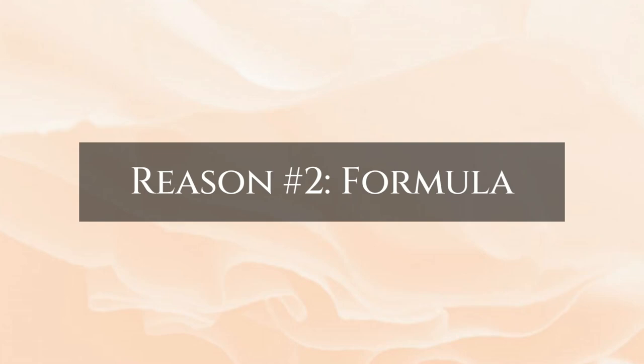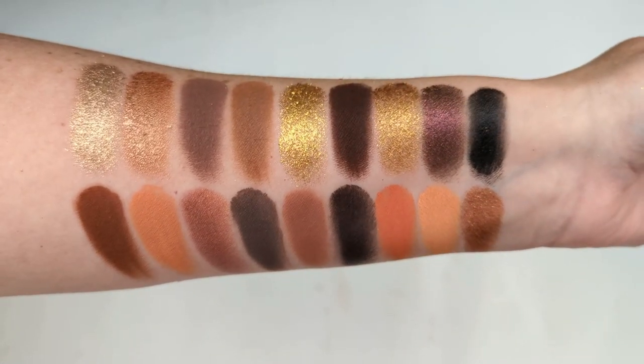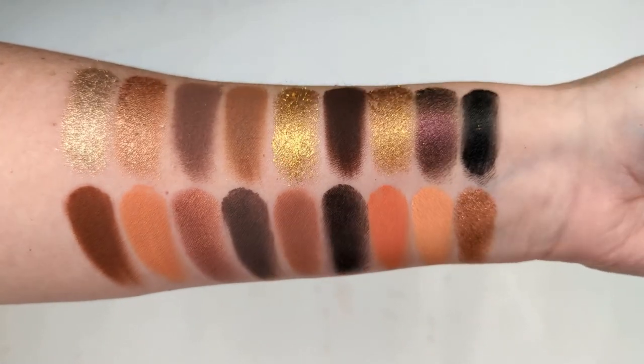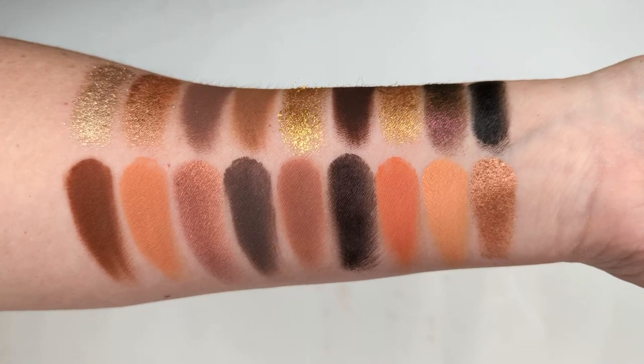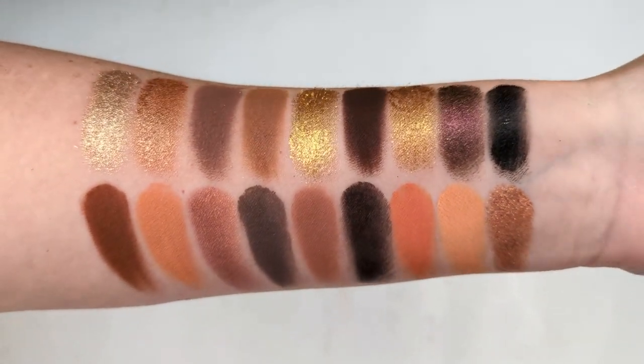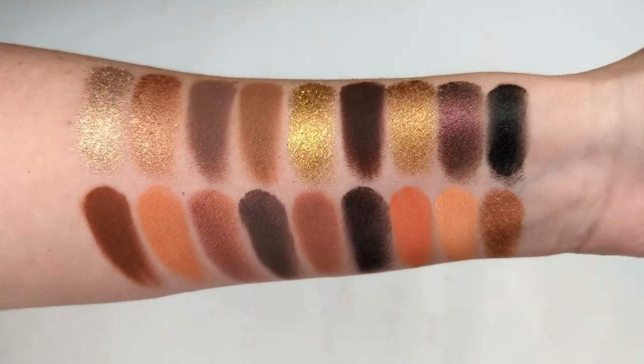Reason number 2 why I think you will love this palette is the formula. In my opinion, Huda Beauty's formula is better than Pat McGrath and Natasha Denona. And I think part of that is because I'm not a makeup artist and I sometimes struggle with blending eyeshadows. And I think that Huda's formula is just so incredibly easy to work with. Her matte shades have this silkiness and smoothness to them that just makes them so blendable. And I don't experience this with other brands, particularly the makeup artist brands. I find them to be too pigmented and they tend to grab onto my skin and I feel like I have to blend for a really long time. But with Huda's formula, they just blend like a dream and it just makes it so easy. So that's one of the things I really appreciate about her formula.